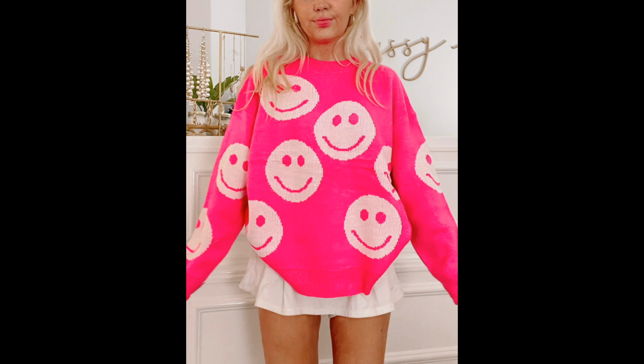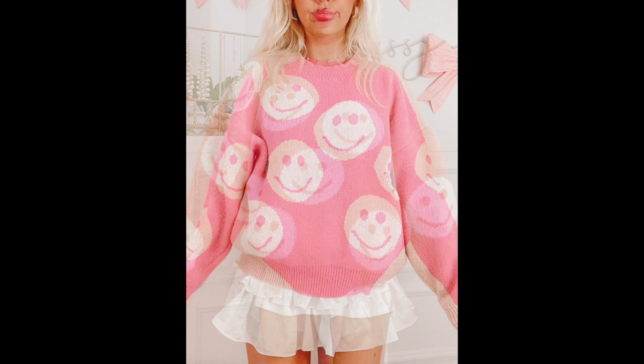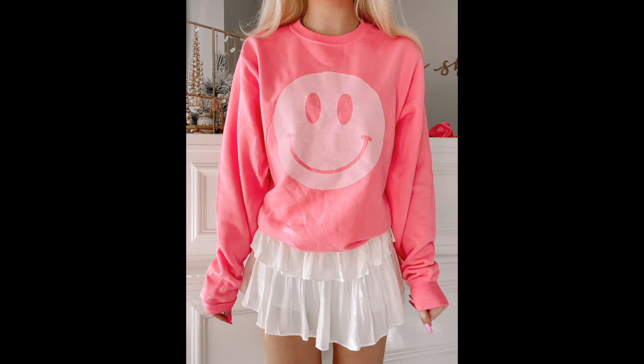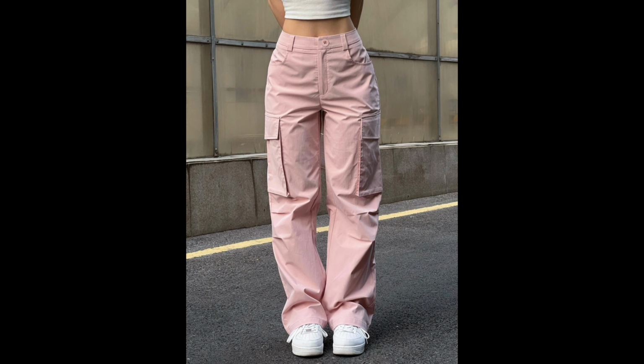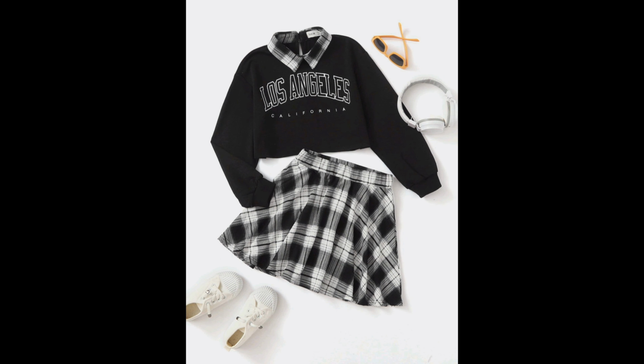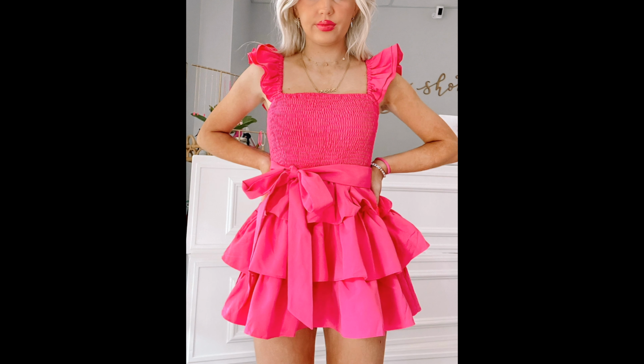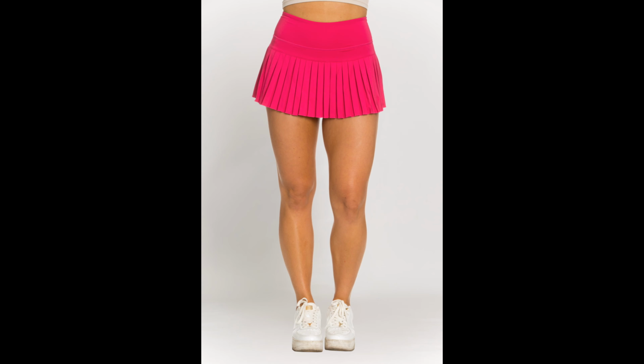Before we jump into the outfit ideas, let's talk about some essential preppy wardrobe pieces: a classic white button-down shirt, a khaki sweater, and of course the star of today's show, the skirt. Think plaid A-line and pleated skirts, timeless patterns like plaid and stripes.